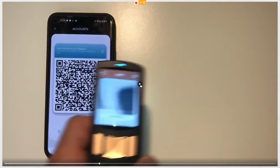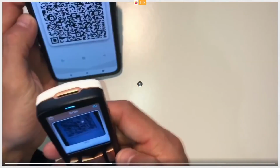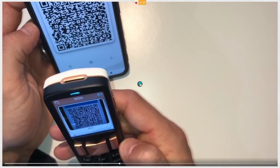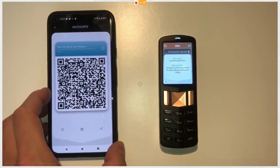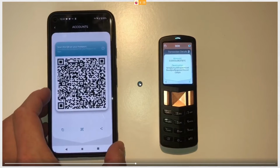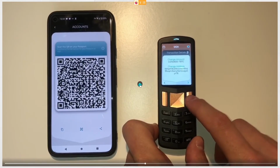So on Passport there, I just click sign with QR code. And then I'm going to use the camera on Passport to scan the QR code from Envoy. And then Passport has popped up there, it's read the information, and it's now displaying the information that I've just populated over on Envoy. So we've got the amount that's going to be sent, and then the destination address that I've populated. Then it's going to show the change amount.